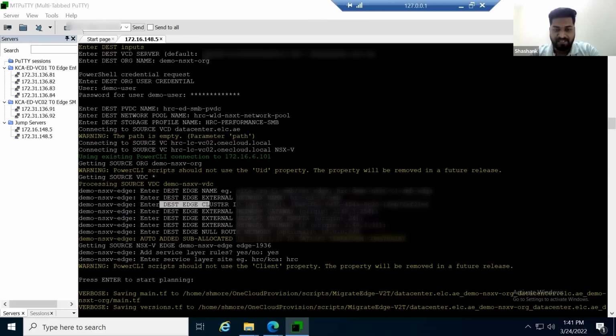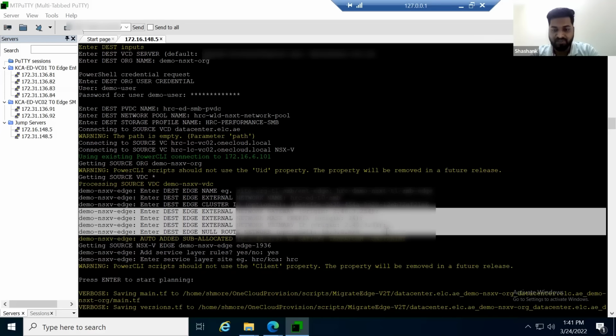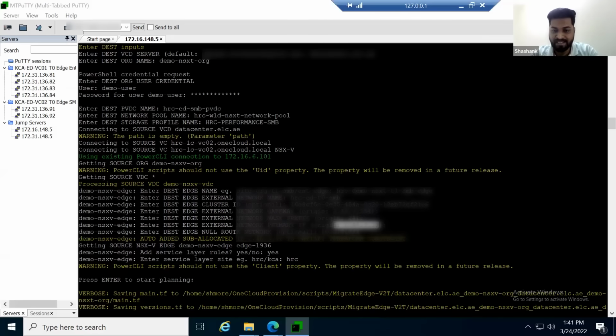Then this will ask me for the cluster ID. Now, since we have services on T1, I need to put that in a specific edge cluster. So I need to provide this cluster ID so that this particular T1 will get placed on this specific edge cluster. Now, the script already has the NSX-V login. It will show me what the IP is. It has the edge in the NSX-V, what it belongs to, what IP it has. I just need to verify it and press enter. If there is an issue, I need to provide another IP. I will just mention that explicitly over here.